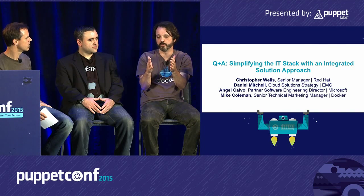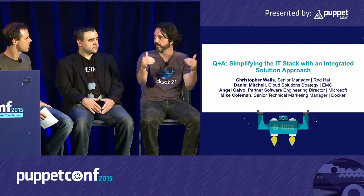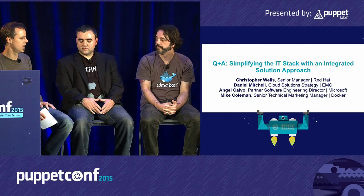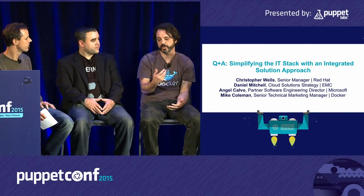So the other part of that too is that, I see Docker as just being another component that Puppet manages in that whole ecosystem. Yeah, that's kind of a lead into my next question, which is, how do you see Puppet and Docker working together? Yeah, I mean, I think a lot of it is sort of stuff I just touched on, right?